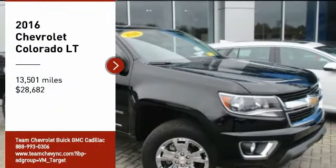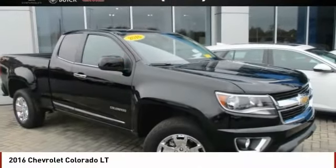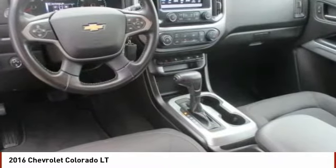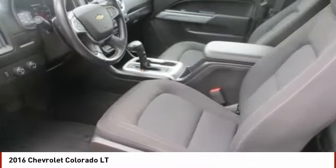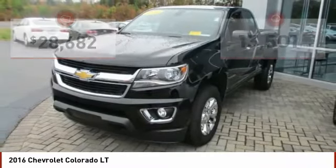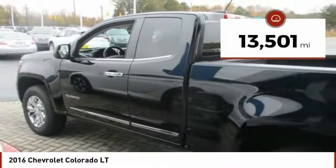Stop by and take a look at the 2016 Colorado. Great hauling capability, powerful, rugged, and a great Chevy price. Colorado is it, and is priced below $30,000. This vehicle has less than 15,000 miles.